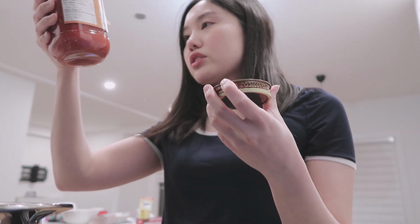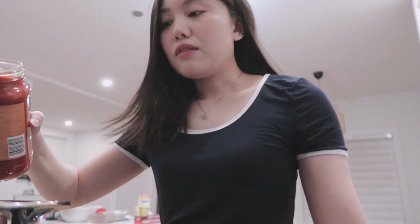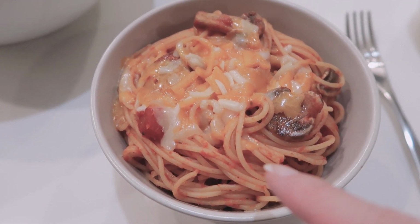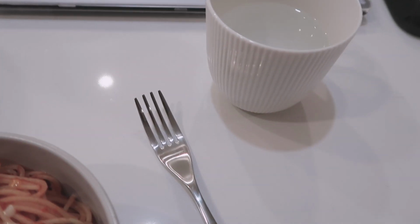Ta-da! Okay, and then we're gonna do half of this jar. Just want to make sure. That's like 12 ounces. I don't even know how much an ounce is. I'm sorry, I only know metric system. Okay, so I just popped some cheddar, triple cheddar on top of the pasta because I didn't have any Parmesan, gotta make do. And then I'm just gonna eat some of the salad as well with some water. So yeah, that's about it. My TV's on the floor right now. It's not on the wall mount yet.